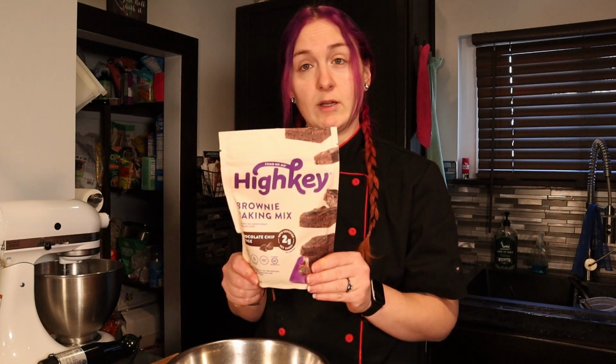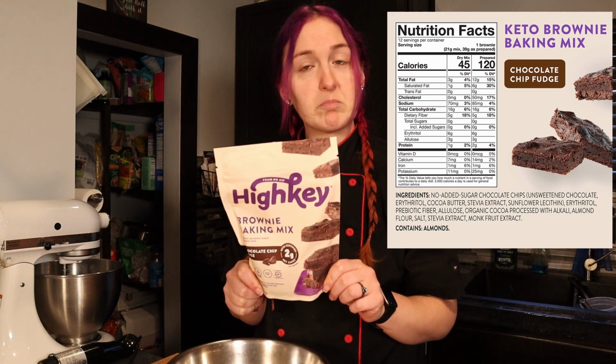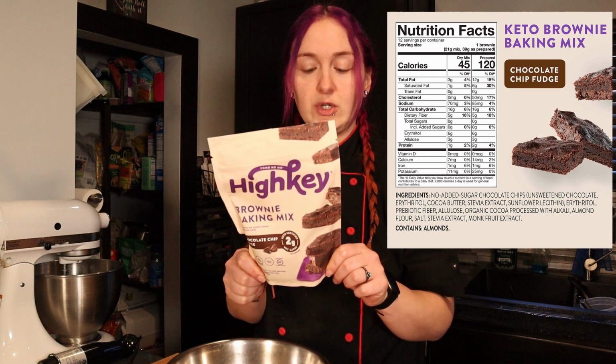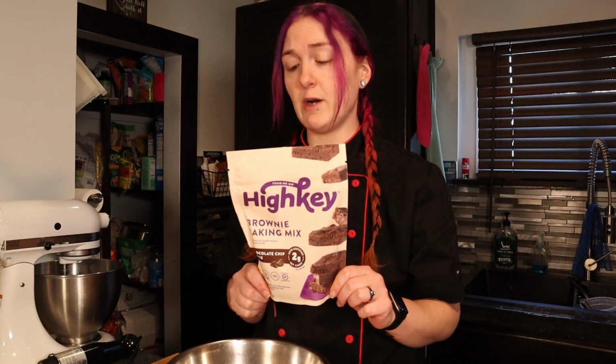Now this one has allulose in it, but it also has erythritol, monk fruit, and stevia. And the first ingredients are chocolate chips, which is interesting. So there are more chocolate chips in there than anything. No sugar added chocolate chips. And then the second is erythritol. So I'm guessing these are going to be a little bit sweeter than the other batch. My second ingredient was also erythritol, so it might compare to the sweetness of my brownies. We shall see.